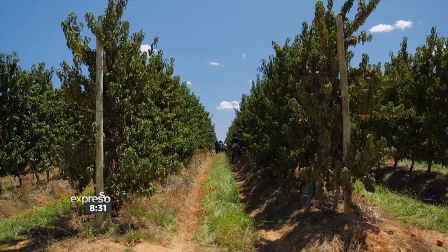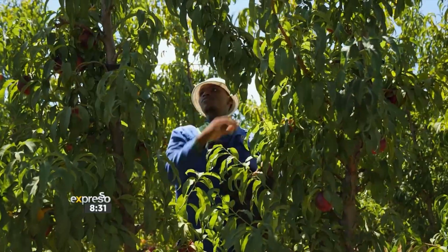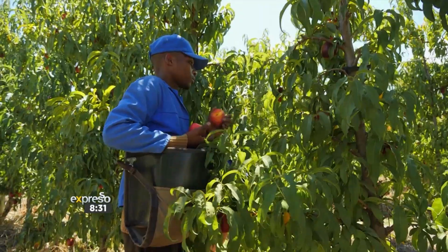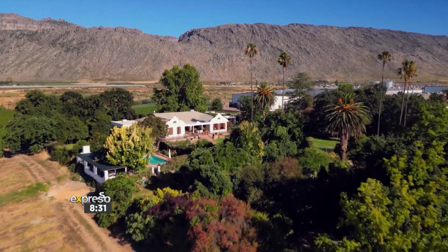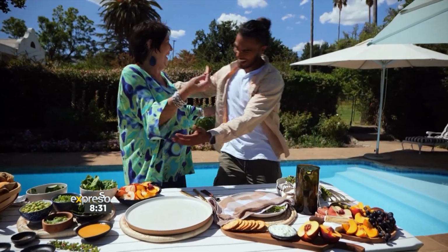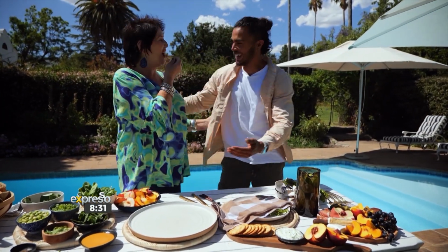They bring a big part of the sustainability to our business, and also all the staff that pick the fruit and understand what they're actually doing bring a big factor to the success of our business. Now, with my newfound appreciation for the world of stone fruit, I'm excited to meet up with Chef Jenny Morris as she brings out all their flavors in a mouth-watering recipe.